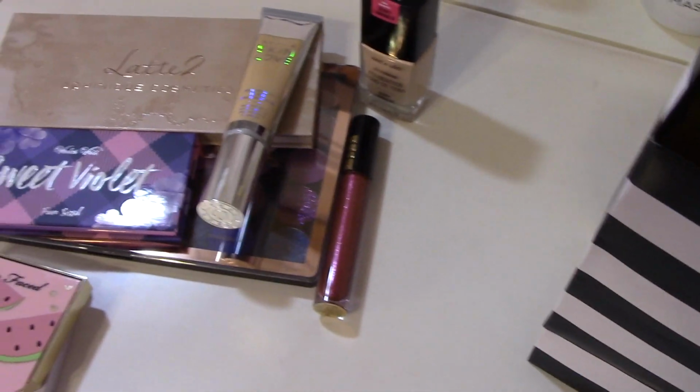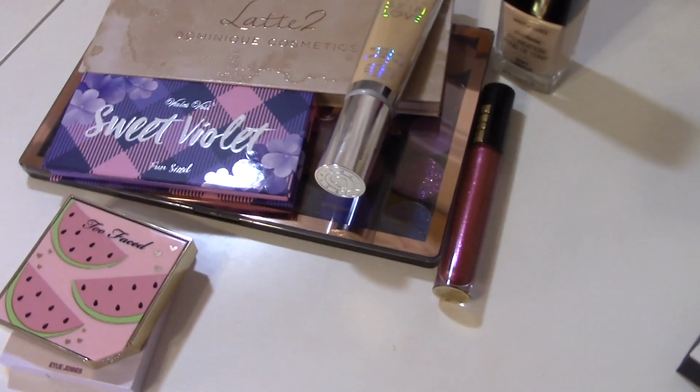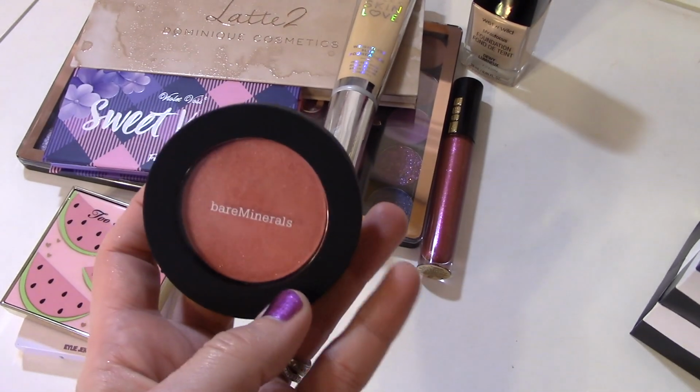And that's like the first thing I had gotten at TJ Maxx as far as makeup goes, and I can't even tell you how long it's been. Ridiculously long. I never find anything. It's all ripped open, tested, swatched. It's gross. Anyways, this is the Bare Minerals.